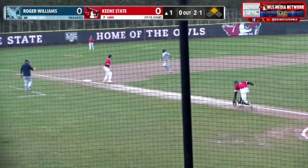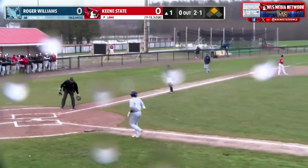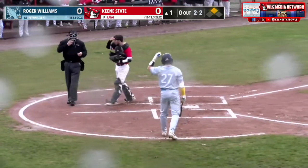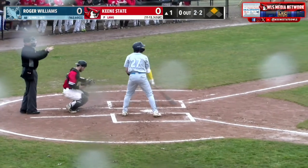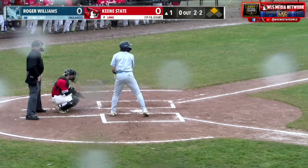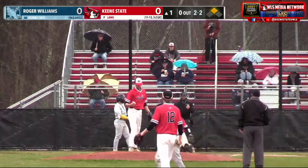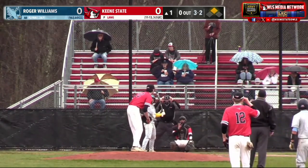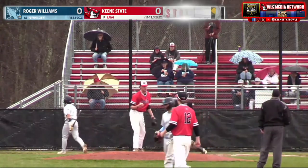Pitch, another bunt. Called foul. This pitch is ball three, making a full count. Swing and a miss. There's one out for the Hawks.